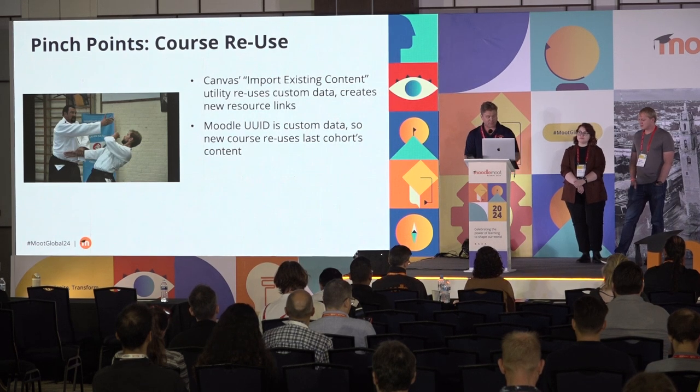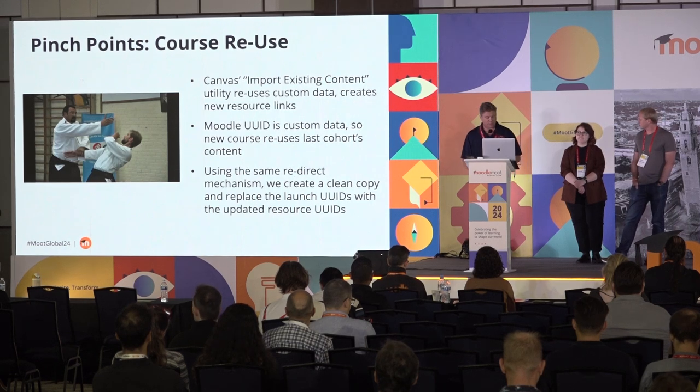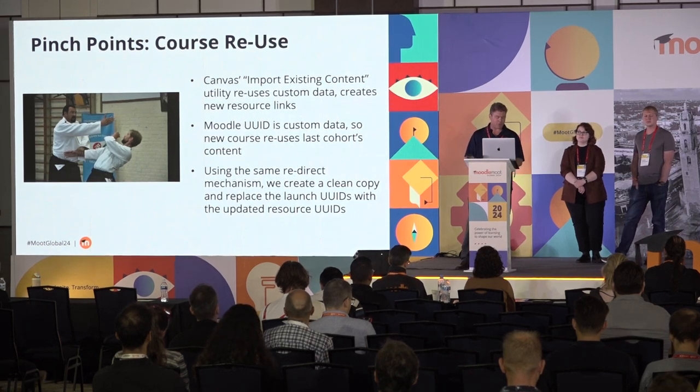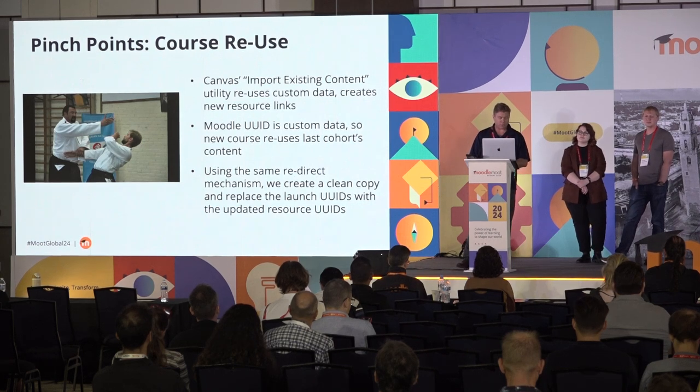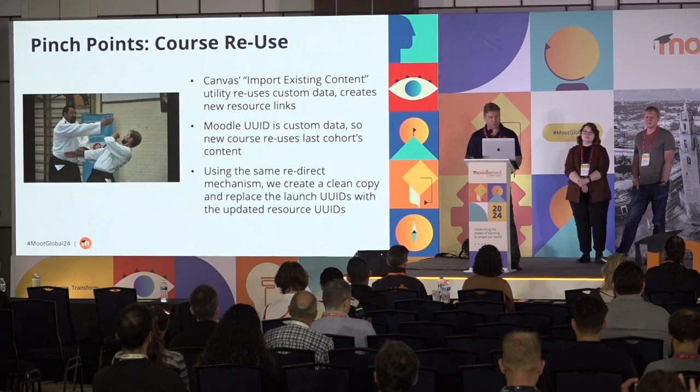For LTI activities, this reuses custom data from the source course of the import and so sends the new cohort to the old Moodle course. Without getting into the weeds, we use the same data table as for 403 redirections to enforce this constraint. The first time we detect content being reused in a new Canvas course, a new LTI context, we react by making a new copy of the Moodle course.